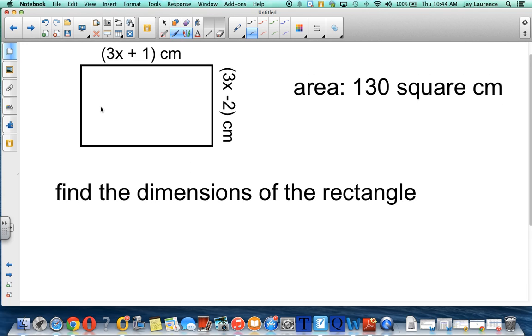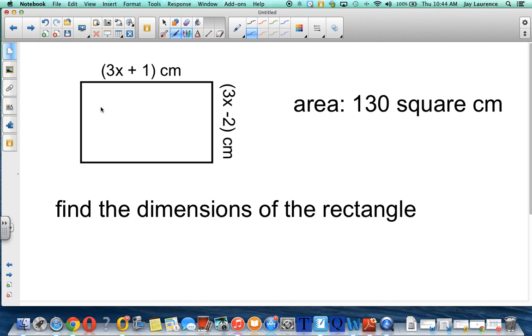No. Okay, so let's go on to this next problem. Rachel's going to tell us, well, Mr. Lawrence, this is an area problem, and I know that length times width is one way to find the area of a rectangle. So I'm going to take the quantity of 3x plus 1 and multiply it by the quantity of 3x minus 2, and that will equal 130. Yeah, great job there, Rachel.